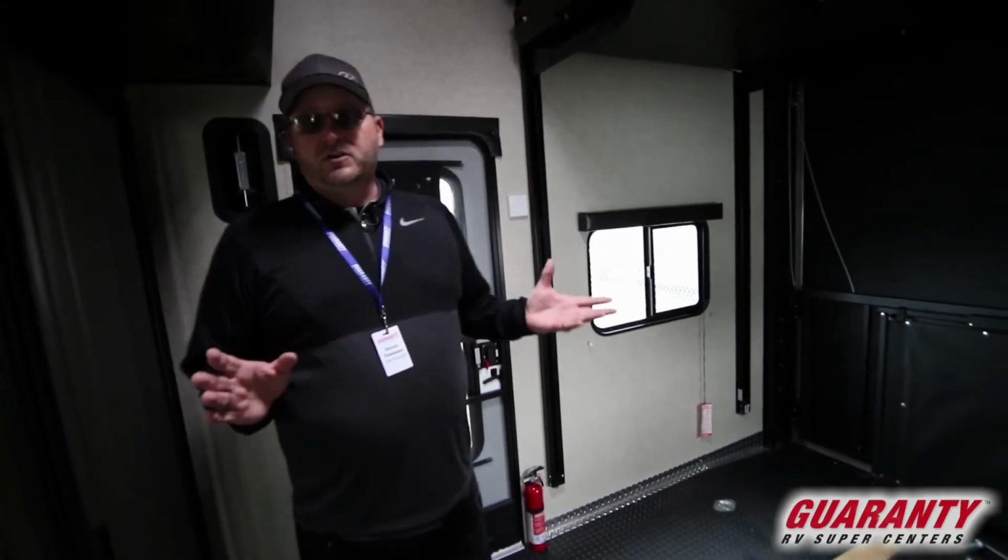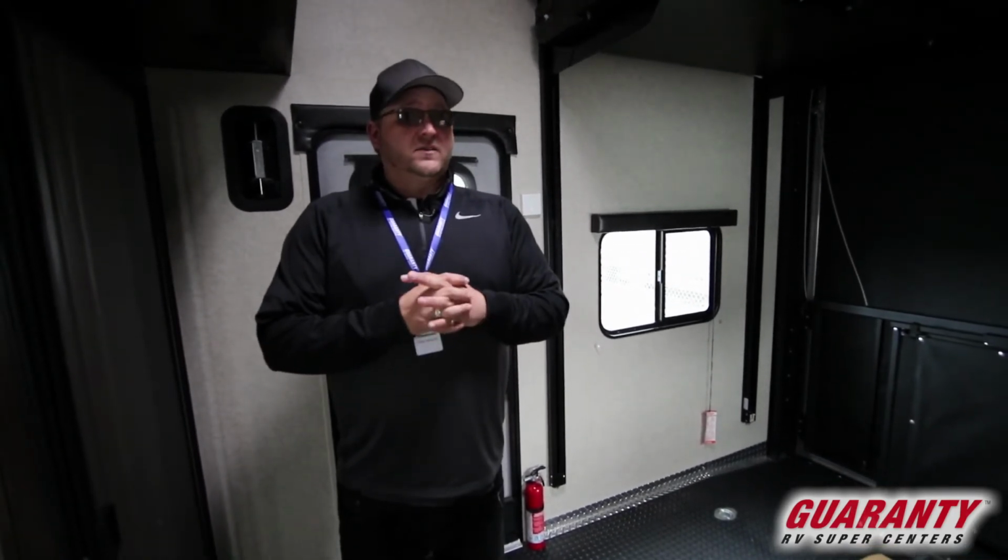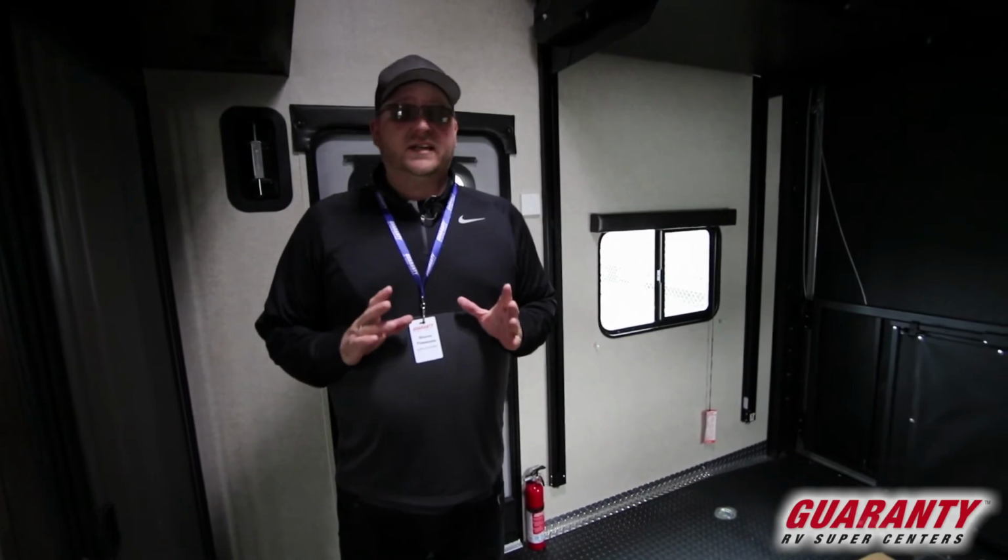They're a phenomenal coach, very affordable. This one's marked like $20,000 off of MSRP. Like I said, it's one of our last 18s going into 19.